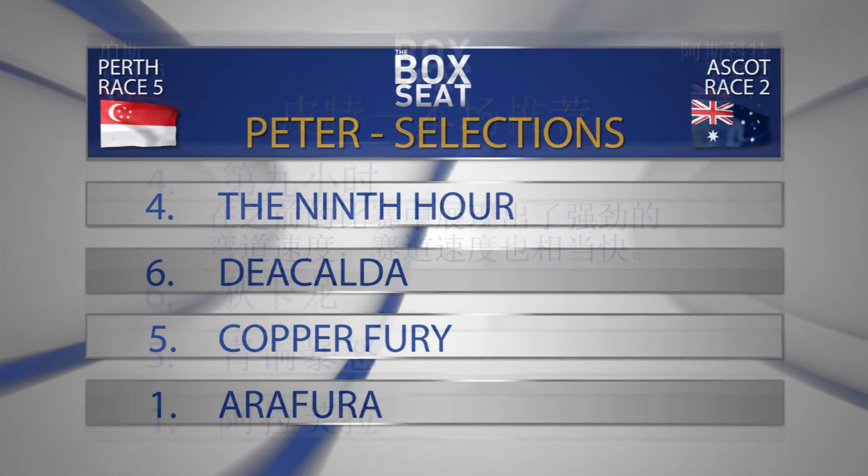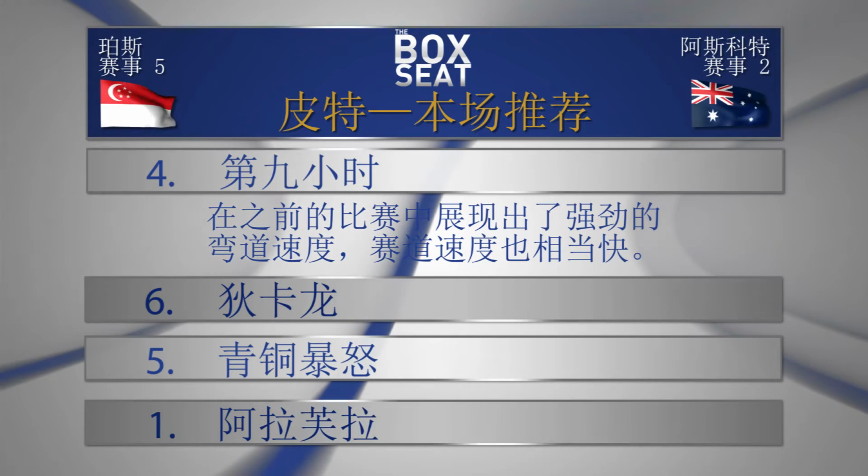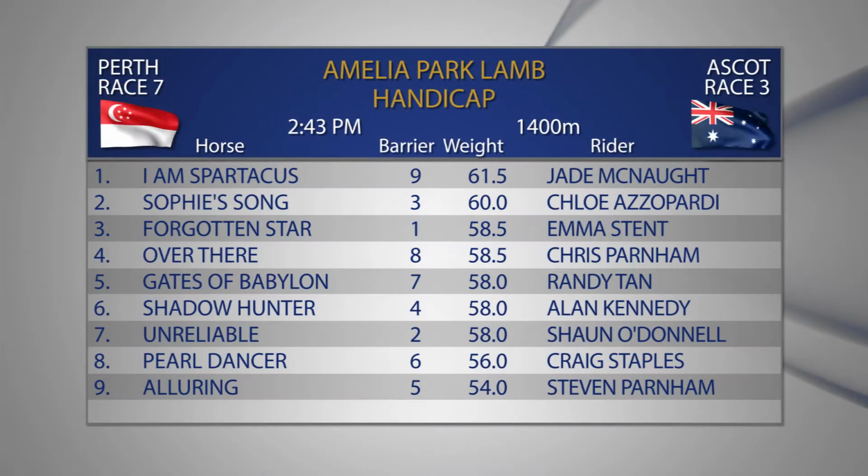Race 2, I'll put the 4 on top, the 9th hour from the 6, Dear Calder, 5, Copper Fury, and 1, Arafura.